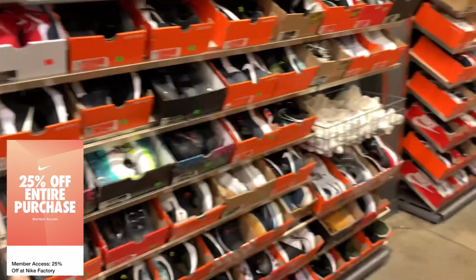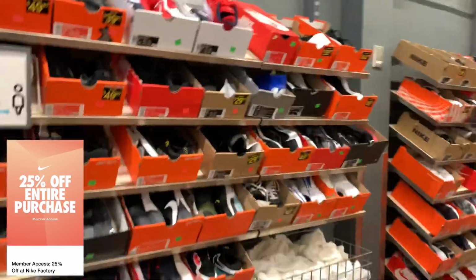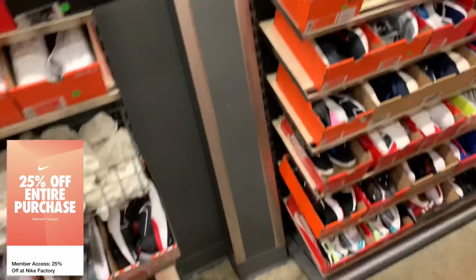Alright, now moving on to the clearance. So I already knew what I'm gonna buy on the regular wall, but now we are in the clearance wall. And first one, GTX boots. That's kind of expensive. That's kind of heavy as well. I've got something like it, but mine is much lighter.